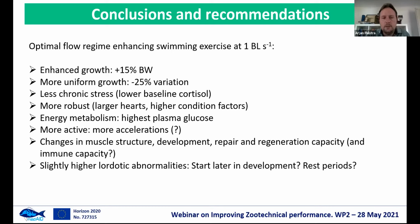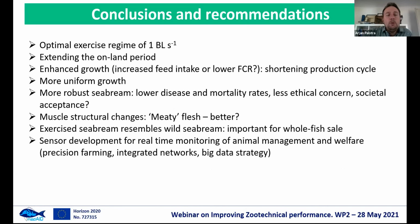Also, importantly, there is a slightly higher level of lordotic abnormalities, and that needs some refining. For instance, by starting the exercise protocols a little bit later in life, so exercise is not such a burden during early development. Or maybe the fish should not swim constantly, not 24 hours per day, but include rest periods. Make it a working day and swim them 8 hours per day, for instance. But again, as I said, that needs some refining. We also see that extending the on-land period makes it possible to benefit from these physiological effects more than when you bring them to the cage at 20 grams.